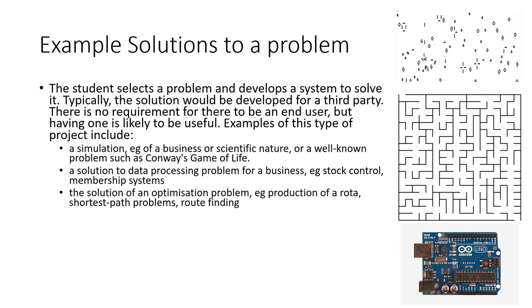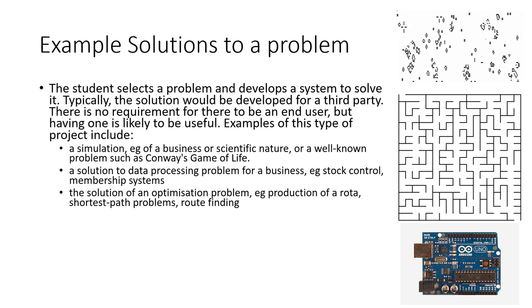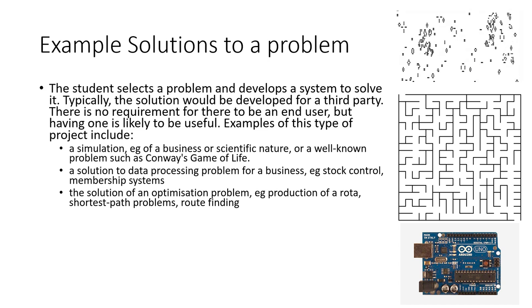An optimization problem, production of a rota, so staff have to work this time, this time, this time. Shortest path problems, route finding. You've got mazes, I've got a maze image at the right hand side there as well. So it could be finding routes through mazes, finding the shortest path on a game, production of a rota for a company that deals with a lot of staff that have holidays, that have sickness, an automatic production of a rota rather than manually doing it.